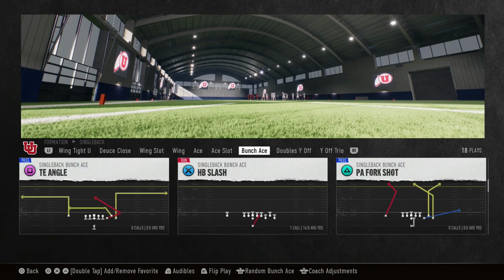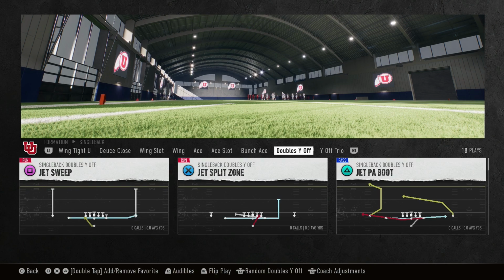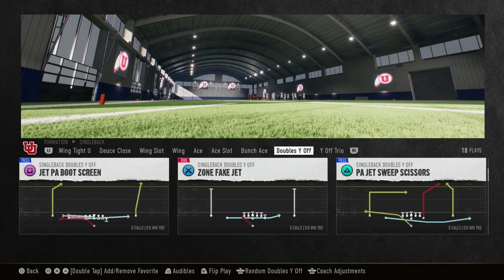Bunch ace. Do we have any here? Let's see. We do not. What about doubles Y off? Here we go. We got jet sweep. Then we got the fake on top of that. We got the play action on top of that. Then we got a screen built on top of that.